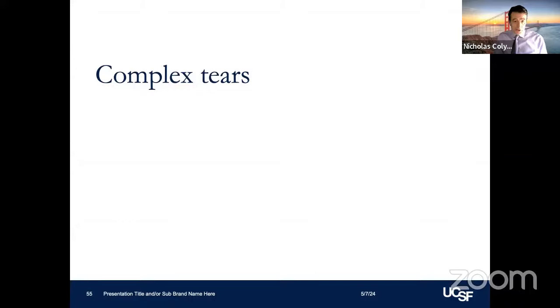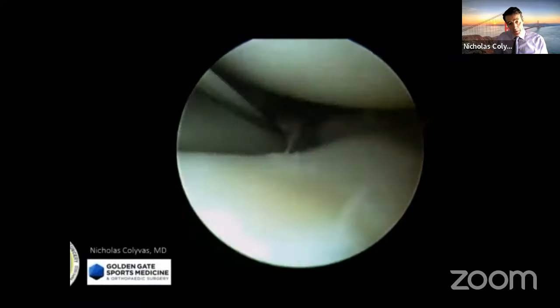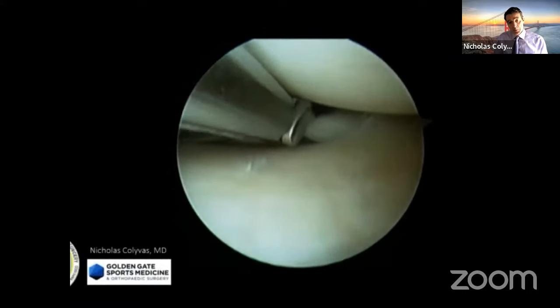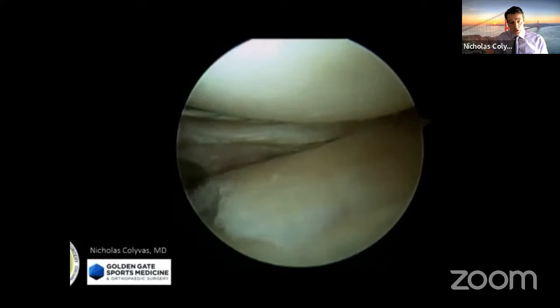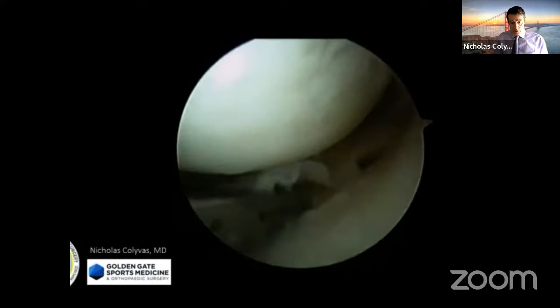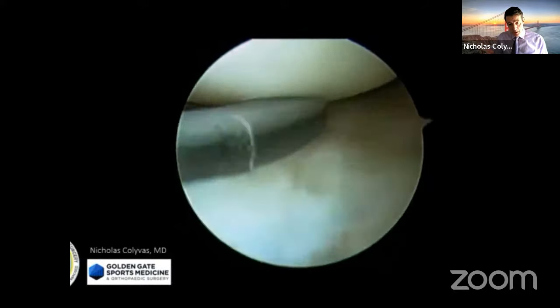What about complex tears? We all run into tears where we look at it and say, wow, this thing's crazy. And some of them, again, in the right patient, with some of the newer techniques like circumferential suturing, you can actually slowly but surely stitch this together. This requires a fair amount of meticulous work.